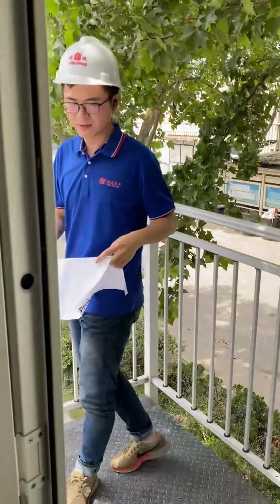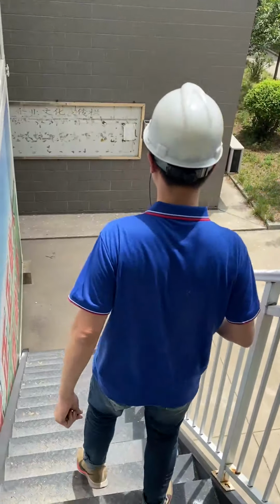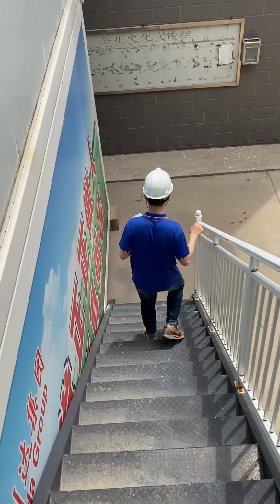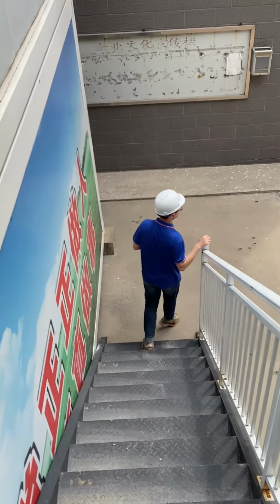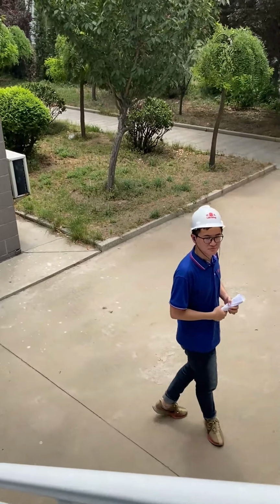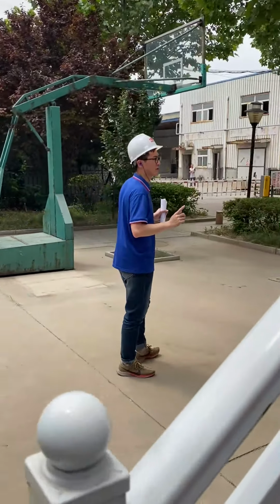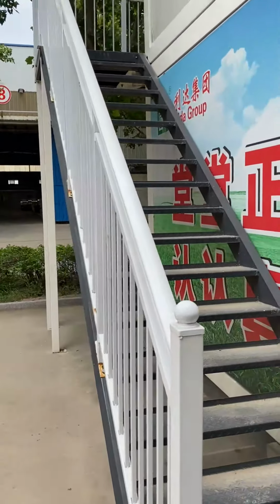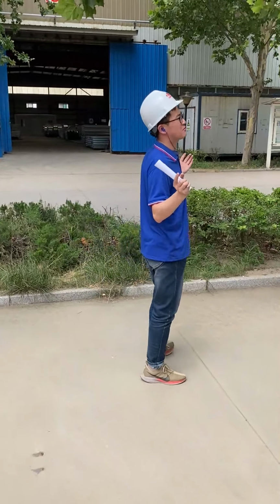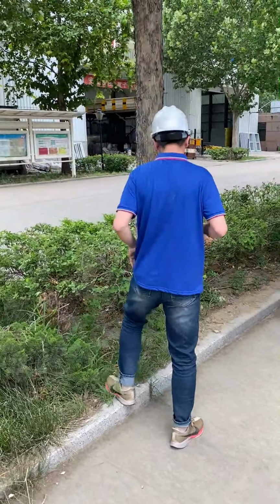Okay, now let's go downstairs. The overall height of one container house is 2.9 meters. Okay, now such a beautiful container house is already erected and located here.